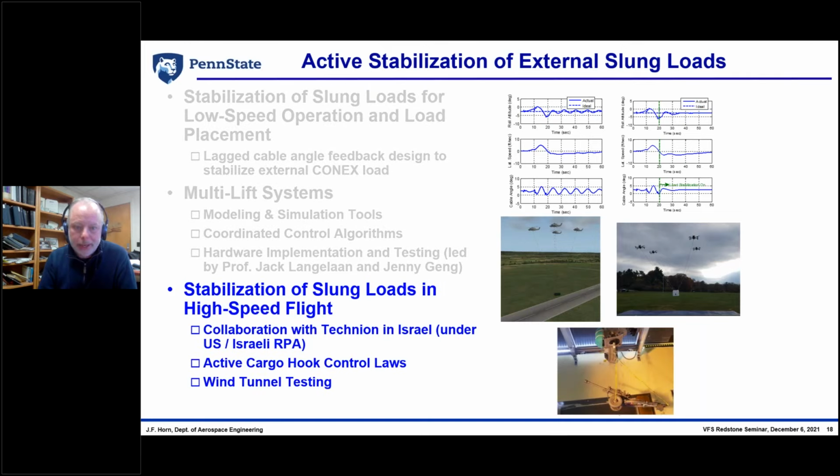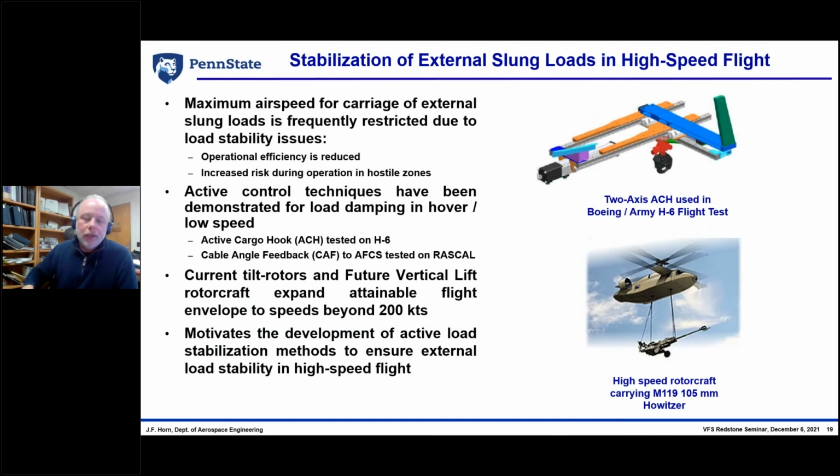So, focusing on the high-speed stabilization of external slung loads. Every time you have an external load, there are handbook requirements that tell you how fast you're allowed to carry that load on a particular helicopter. In many cases, the speed limit is not related to loads or performance issues, but due to load stability issues. Some loads, for example, you can't carry faster than 60 knots. And you can imagine having to only go 60 knots in a helicopter that normally flies 120, 140. That's a serious reduction in efficiency.